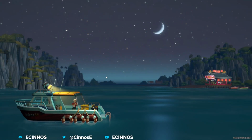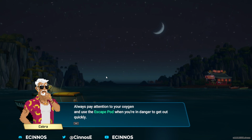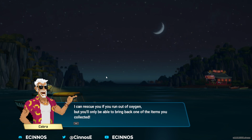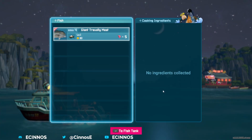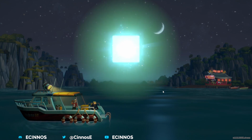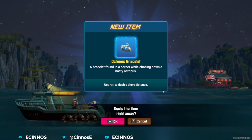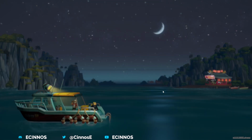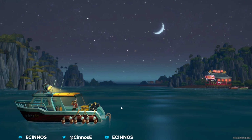Oh, god damn it. I was going for an escape pod, but you didn't have any anywhere around me, Cobra. God damn it. That was a waste of freaking time. Awesome. That's out of this. Get another dash, basically. Eh, okay. Oh, wait, I equipped it. I don't know if I really should have.